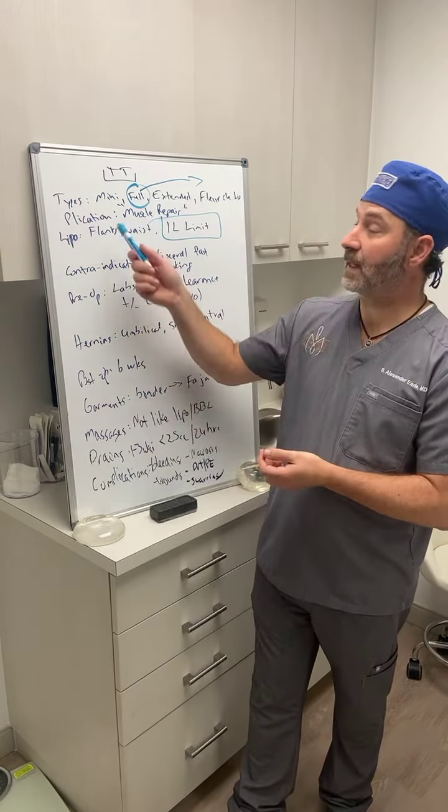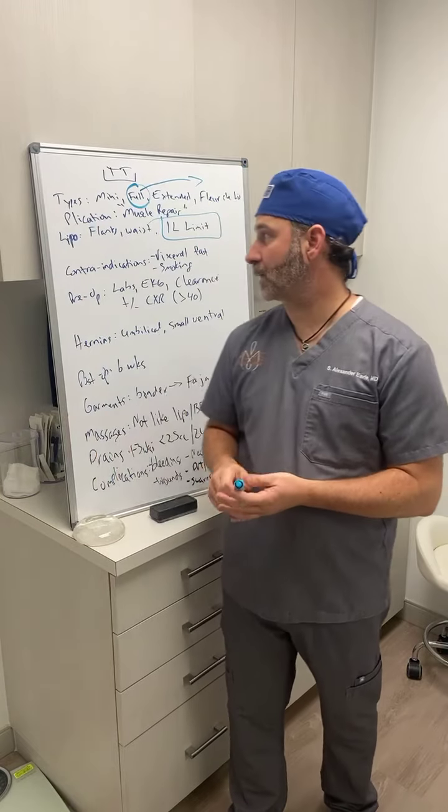If you have a small area, say the chin, chin lipo is not going to contribute much to that volume. So if you want to do a chin lipo at the time of tummy tuck, that would be okay. Arms don't really contribute that much either, so arm lipo at the time of tummy tuck would probably be okay, depending on how much you have in the flanks and the waist. But if you have a ton of fat in the flank and waist area, then we're not going to want to add anything else to it because we're going to reach that limit.